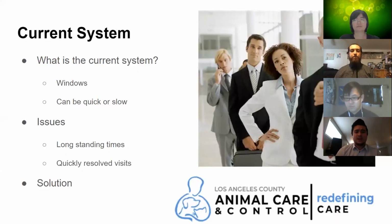So what is the cause of these long lines? Well, it's their current system. They have anywhere from 1 to 4 windows with animal care staff working the front desk to service each visitor. And basically, everyone waits in a single file line to be helped by one of these employees. Depending on the reason for the visit, this process can be very quick or very slow. Obviously, this causes many issues.